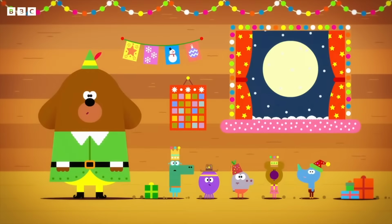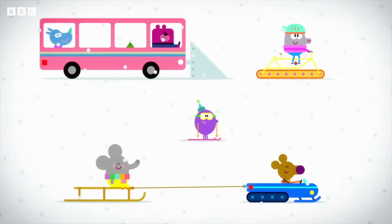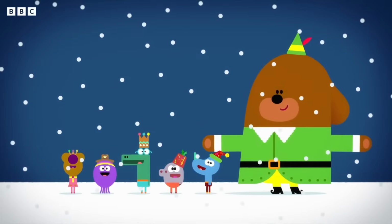Who wants a present? Yeah! Well done, squirrels. You've earned your Christmas badge. Yes! Ah, and here are your parents. Just time for one more thing. Duggee hug!